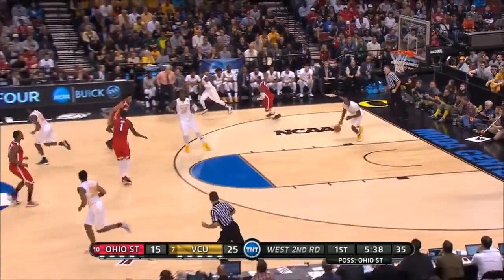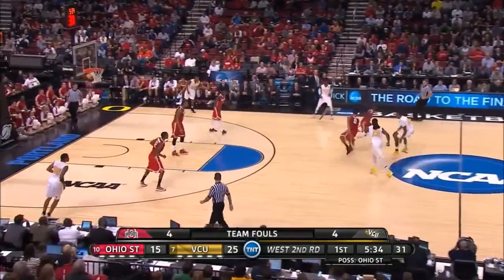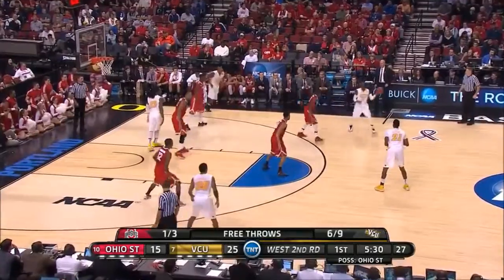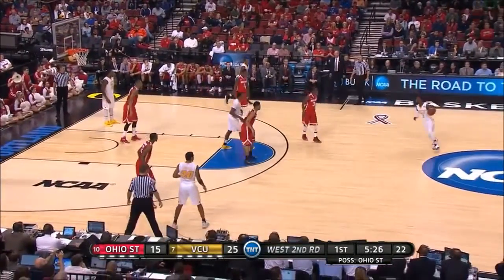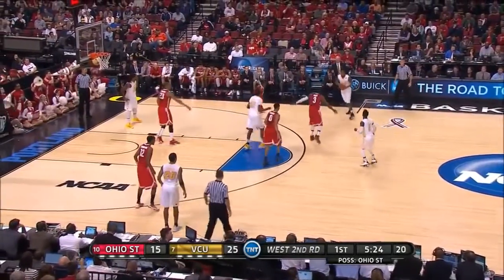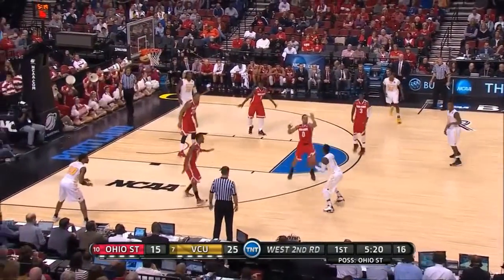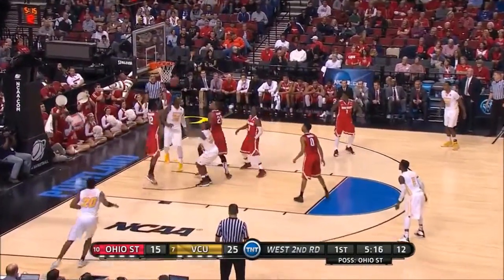Tate. First points in the last 6-17 for this Ohio State team. How about Ohio State now in the 2-3 zone? You like it? This is a team that primarily plays man-to-man, but because of the style of VCU, I think Thad Matta's trying to change up the pace a little bit.